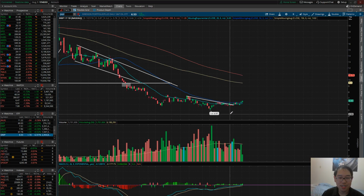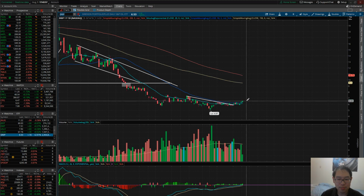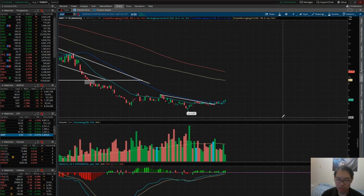Now that's interesting because GUSH has been pushing higher and higher, and now DRIP is the one that's moving higher, and DRIP certainly has a lot of potential to move up. Keep that in mind. So if you're looking at DRIP, there is certainly potential in this one in the near future, I think. Possibly not right now, we're kind of overstretched, but in the near future.